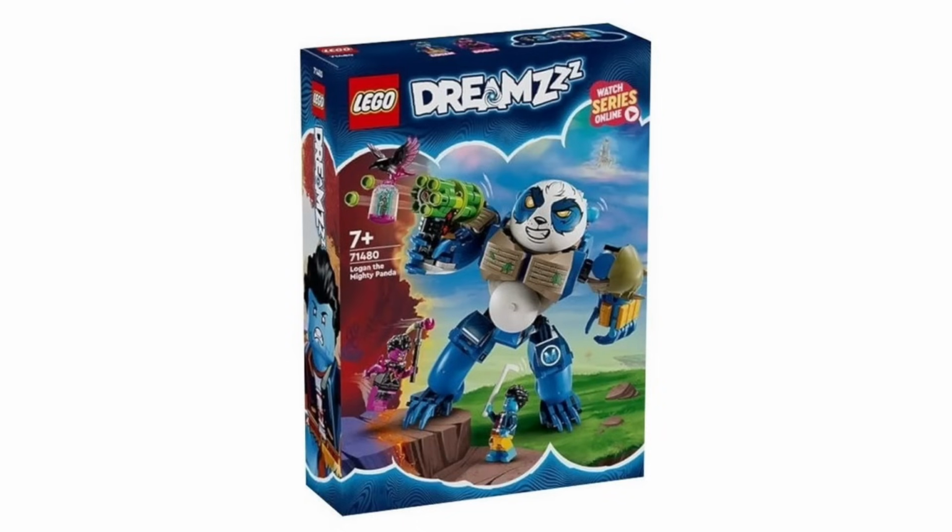And then we do also have the official reveal of the new LEGO Dreamzz sets, with the first one being set 71480, and this is Logan the Mighty Panda. And overall, this one looks okay, I will say. It's a very interesting concept, but the actual panda build doesn't look too bad, honestly.